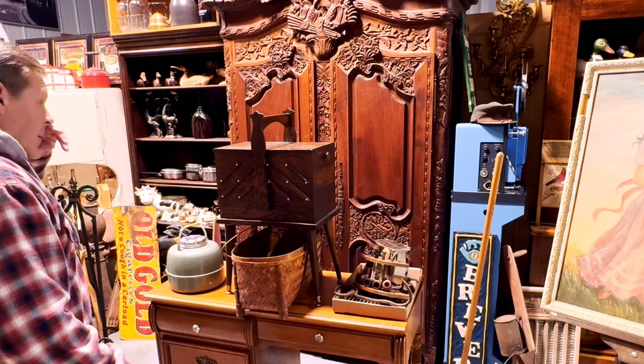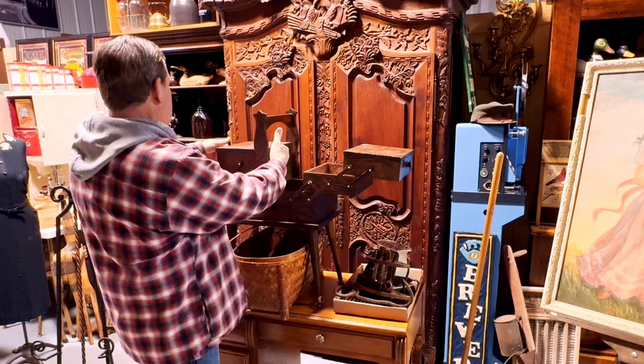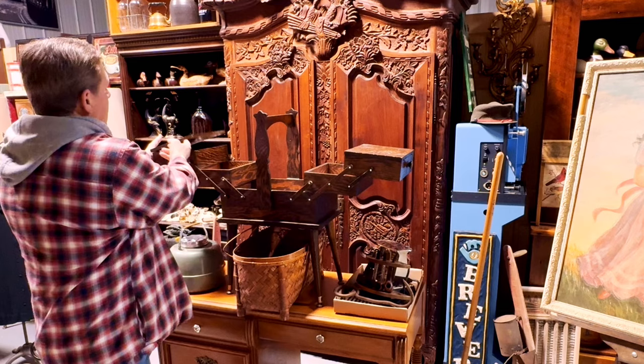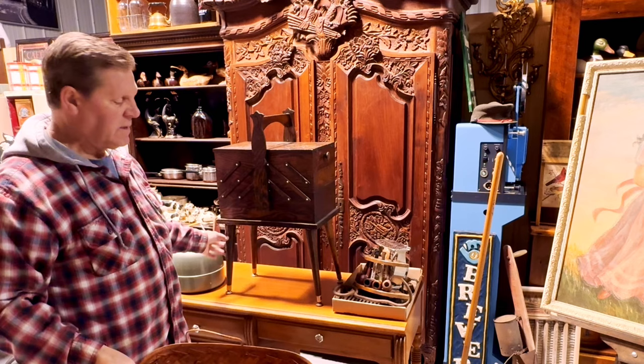So I got this mid-century sewing box slash stand. It's got the kind of atomic legs on it. They make smaller versions, which I also have here in inventory. But those are pretty popular. And the only reason I got something this big, these legs unscrew, so I can ship it.